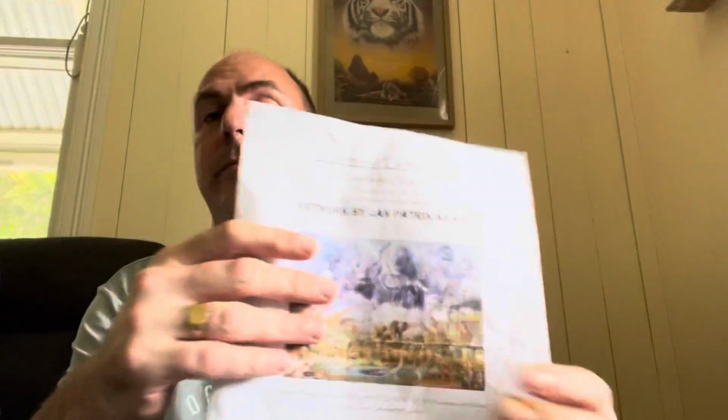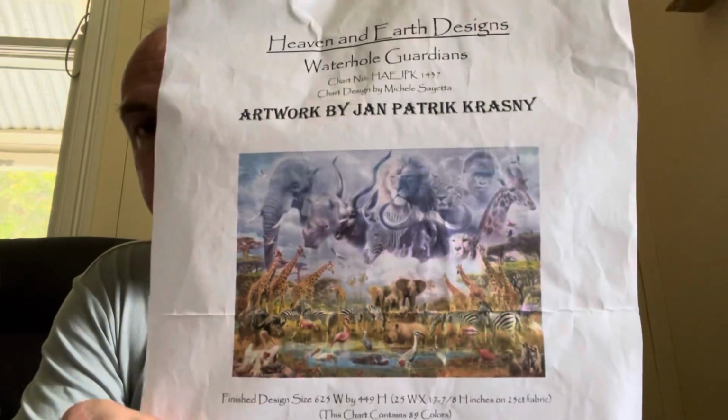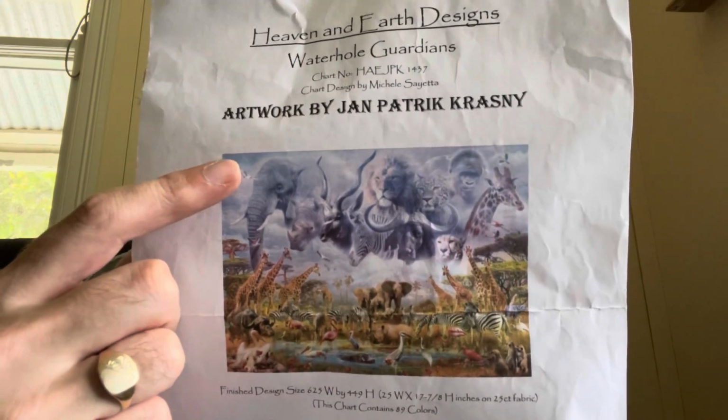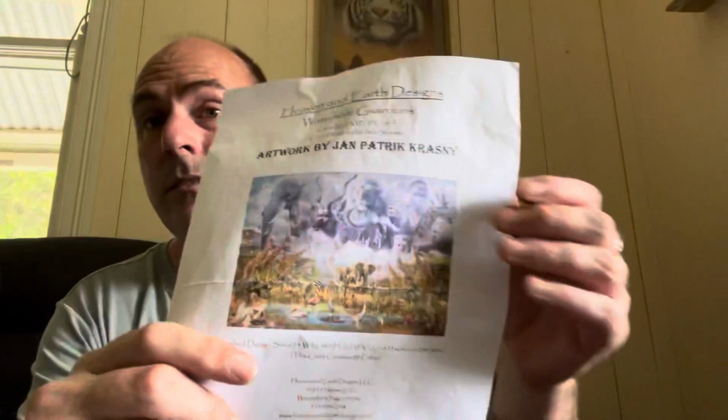Next piece is another Heaven and Earth design chart. This is artwork by Patrick Krasny, and this is Waterhole Guardians, which is this one. And I started this last year, so I just made a small start at the top here. Now this one got 2,986 stitches in on this one. Now this one is again stitched on 28 count easy guide, and I'm doing it 2/1 over 10 stitch.